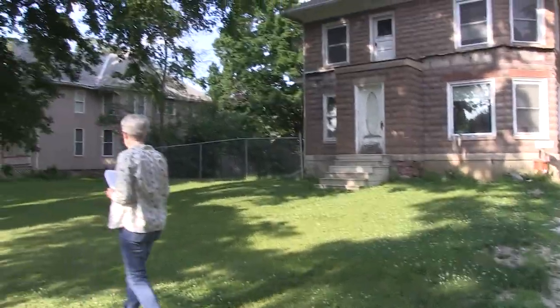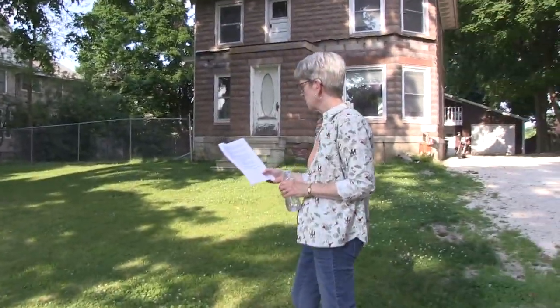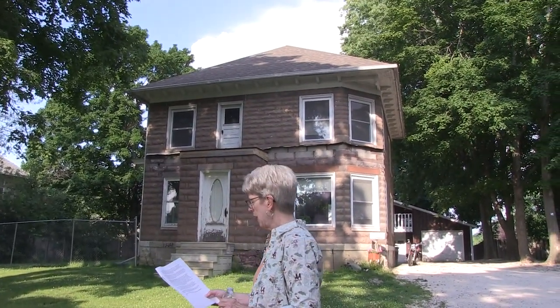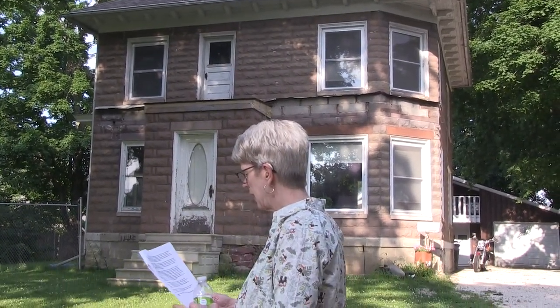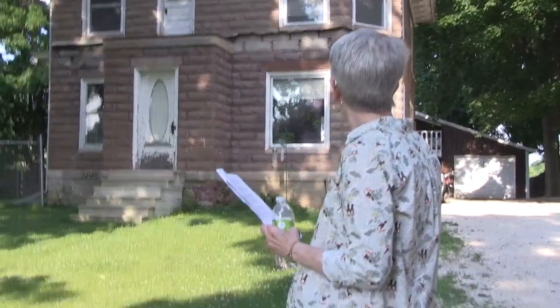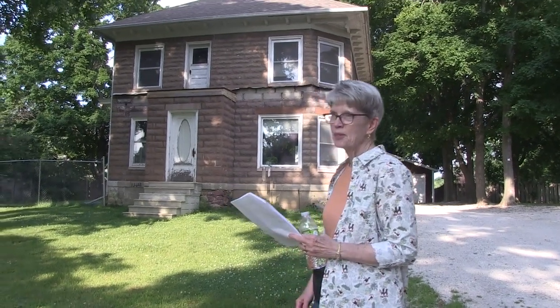This is a sandstone block exterior house, and it has a plaster interior, and it's almost identical to one on Main Street in Burt. Some of the windows have beveled glass. Previously it had a wraparound porch on the front. You can kind of see the curve of the house. There is someone living here. The awning was. Hopefully it'll be restored someday.